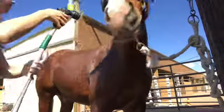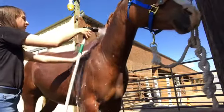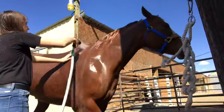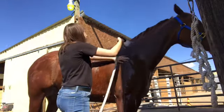Now that you let it sit for a couple minutes, go ahead and rinse it out. Again, this is very important that you rinse out all the shampoo in the mane. It may take a couple times, but it's super important to make sure you get all of it out.